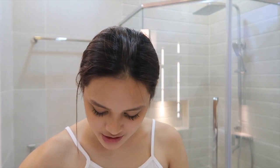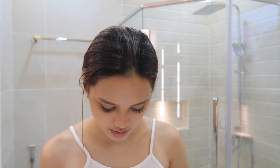So this is the final look guys. As you can see, it's very simple. Very glowy, glass skin. Yung dating. That's it for our get ready for today. So, ayan, mag-lunch lang ako siguro. Kain ako kasi gutom na. Kain tayo ng lunch.